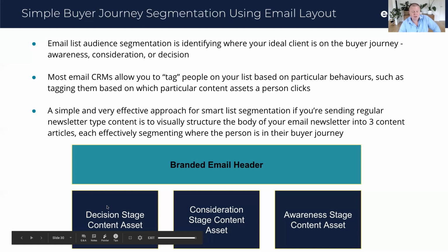And then if you're working with your sales team, what you can simply do again, right, is if lots of people pressed that decision stage piece of content, pass those leads onto the sales team to follow up. Or if you're using proper marketing automation platforms, you can use lead scoring to automatically have those people bubble up as someone that your sales team is going to pick up the phone to.